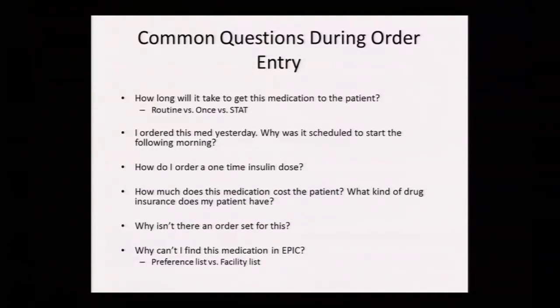Question: why isn't there an order set for this? If you come across something that you prescribe all the time, or maybe you had a hard learning point and you ordered something and it was done the wrong way, and you're like, man, if there was just an order set, I probably wouldn't have messed it up. Let us know. Emily and I are working on quality improvement projects constantly.